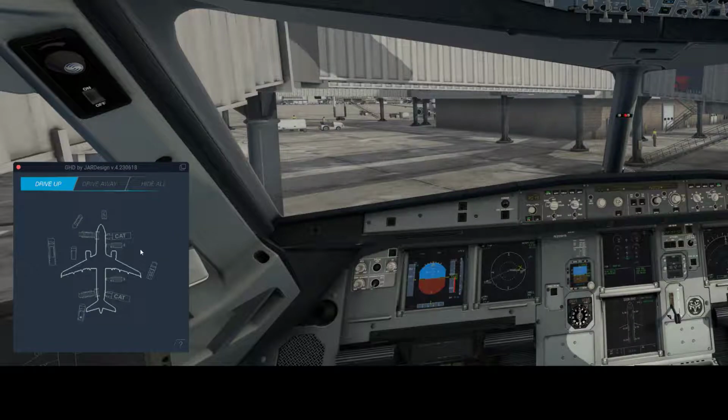Make sure everything is removed. This is Ground Handling Deluxe. Can't talk this morning. Ground Handling Deluxe by JARDesign. They had a new version out like 2 months ago, and I didn't realize. I just updated it to get this nice control widget.